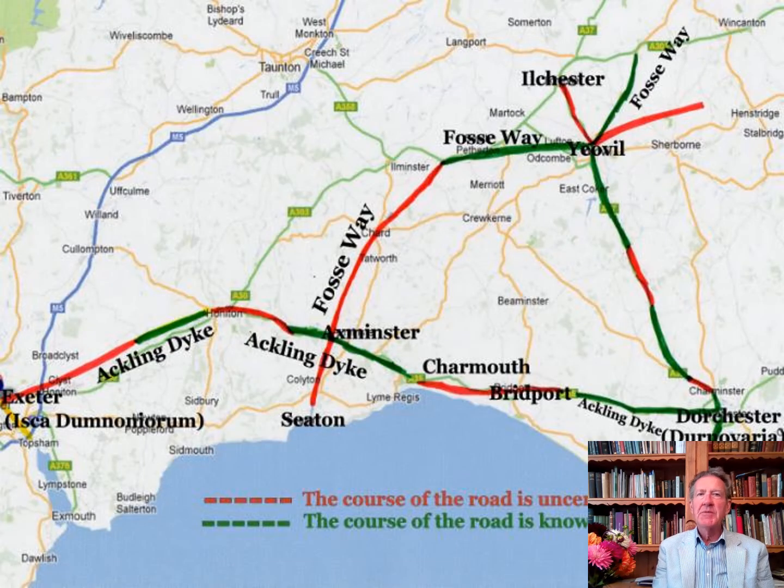This present-day map shows roughly the 2 main Roman roads near to Charmouth. The Fosse Way marked a diagonal route from Lincoln to a port near Seaton and went through Axminster, roughly paralleling the Cotswolds and then making use of the Axe Valley. The Ackling Dyke is the name generally given for the road that linked Exeter and Salisbury via Dorchester, which was probably built sometime during the period 55 to 60 AD. Those coloured red are for uncertain stretches.